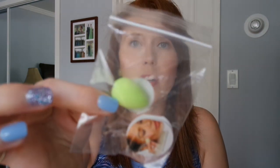So the first thing we got was this mini beauty blender. I'm actually going to go ahead and save this for a giveaway as well, because I have tried this and it didn't work for me. I really prefer the Real Techniques mini blender that they have, and I just feel like somebody else might want to get a better try for this. I don't absolutely hate it, it just doesn't work the best for me.